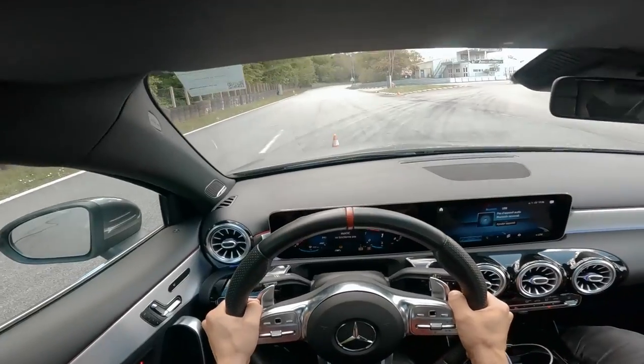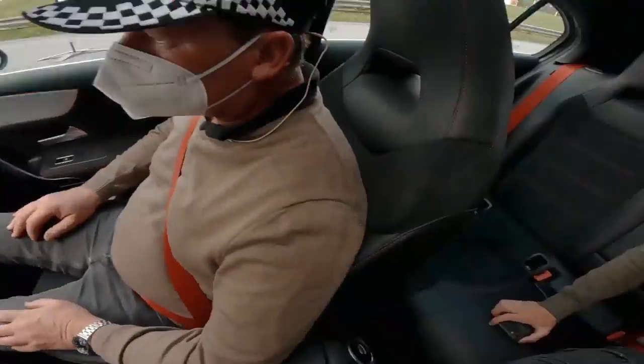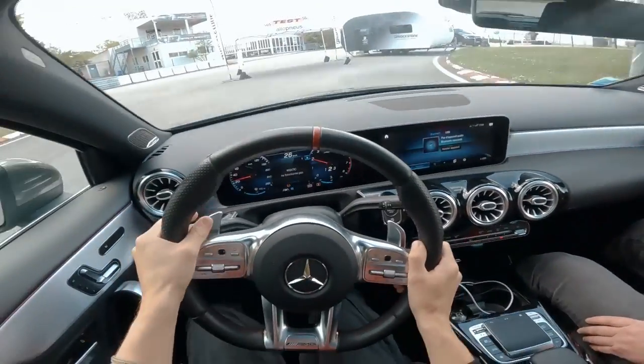And we did it! 115 kilometers an hour, and we've, well, I haven't, but they've been slamming on the brakes, and it can still do it, no problem. How are you back there? Where's the exit? Yeah, pretty intense, right? It is. But how cool is that?